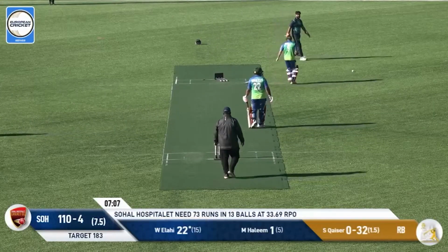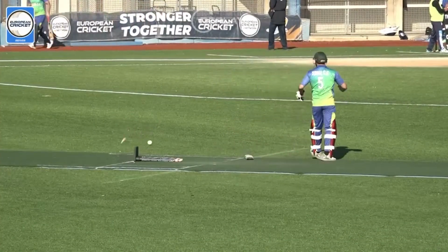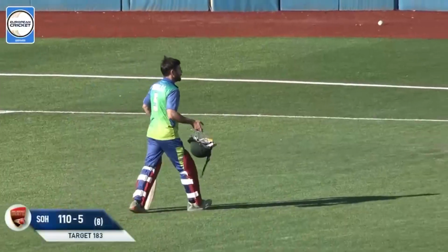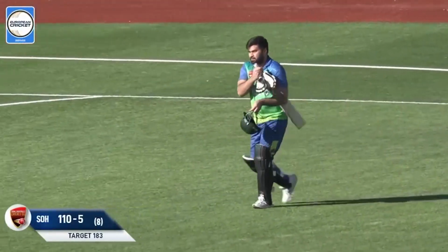Well, what a slow ball, and he's done him like a dinner. Wahid Alahi drops the bat in total disbelief that he hasn't picked the variation, and clever bowling will bring about the next wicket as Alahi departs for 22. It's 110 for 5.